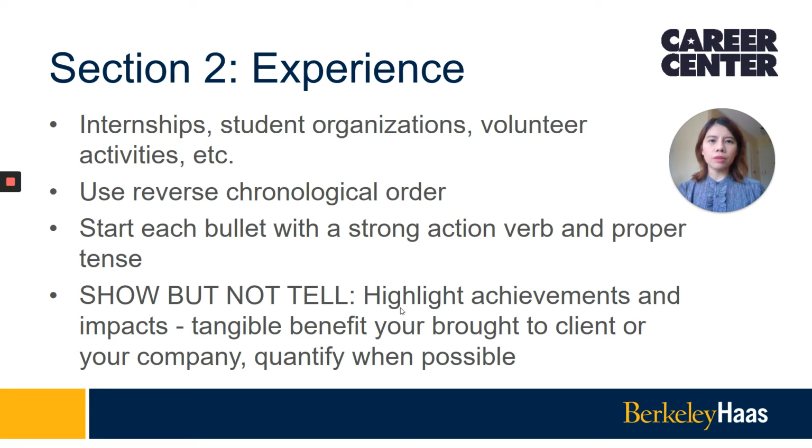Start each bullet with a strong action verb and proper tense because you want people to clearly capture what you delivered. So avoid phrases like "be responsible for." Show, don't tell. I highlighted this because it's very important. It means don't just walk me through what you are supposed to do, aka your responsibilities. Pick those things that you feel proud of.